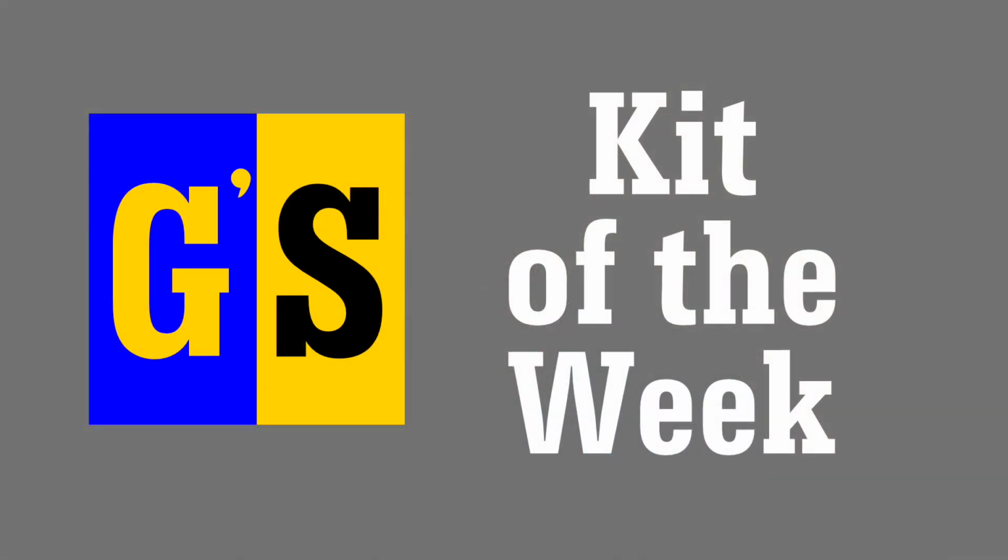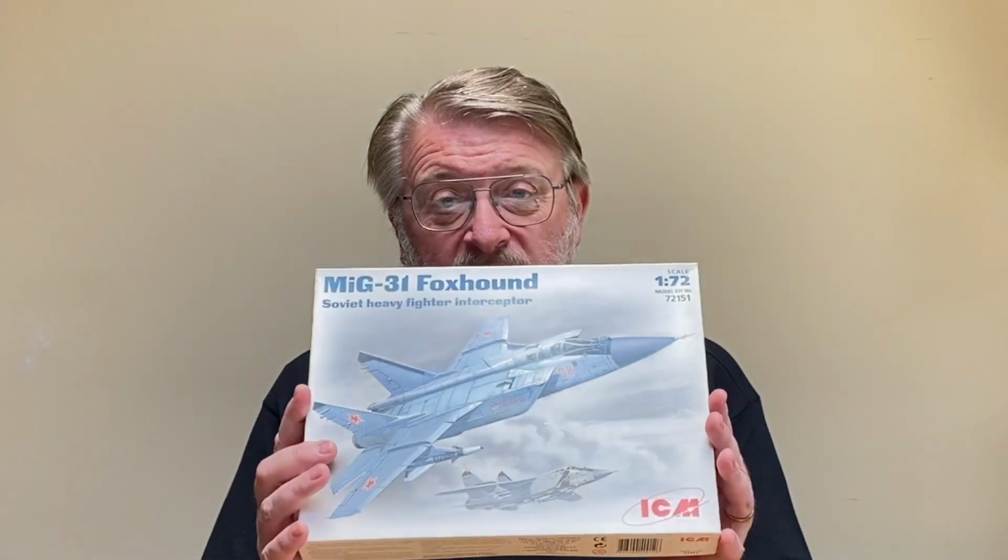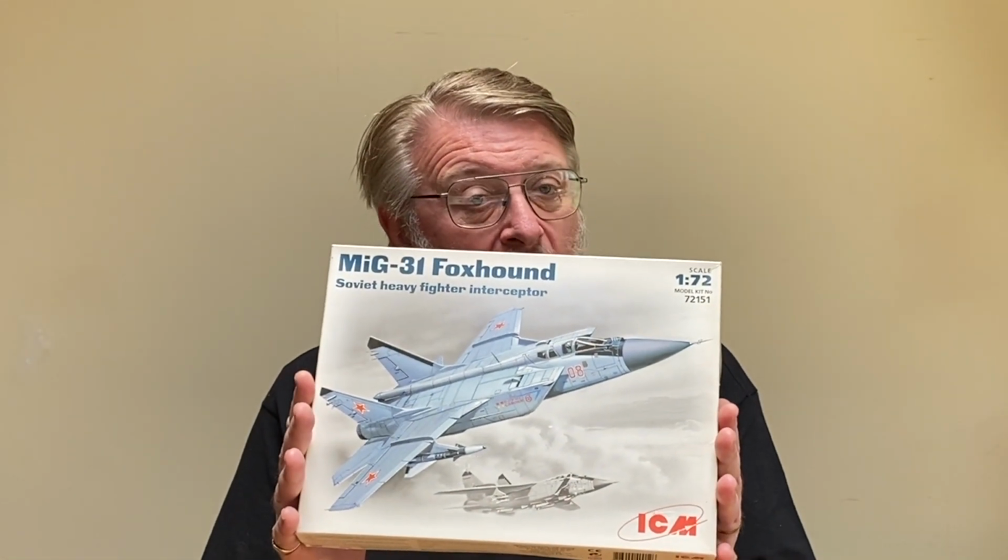All of that brings us to the announcement of this week's kit of the week, and I'm going heavy metal, I'm going modern, I'm going MiG-31 in 1/72nd scale from ICM. Now this is a kit I picked up at AJ Aviation, do check them out. And it's something I've wanted to build for a little while.